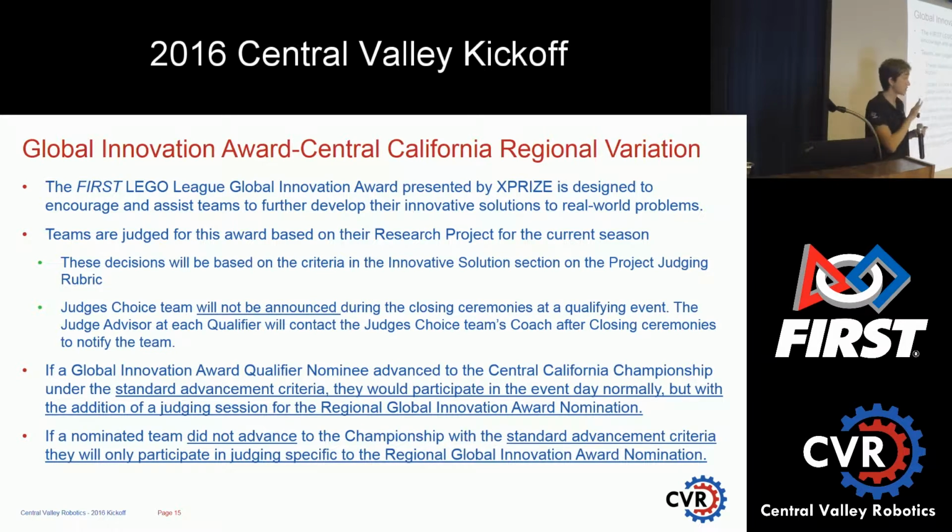They will just solely do that 4th judging session for the Global Innovation Award, plus any Global Innovation Award qualifier nominee teams. We will place them in the pits. They will be in an innovation row, and they get to display their projects, and it's an area where teams can walk by, or parents, participants, and see what made these solutions so innovative and so special.